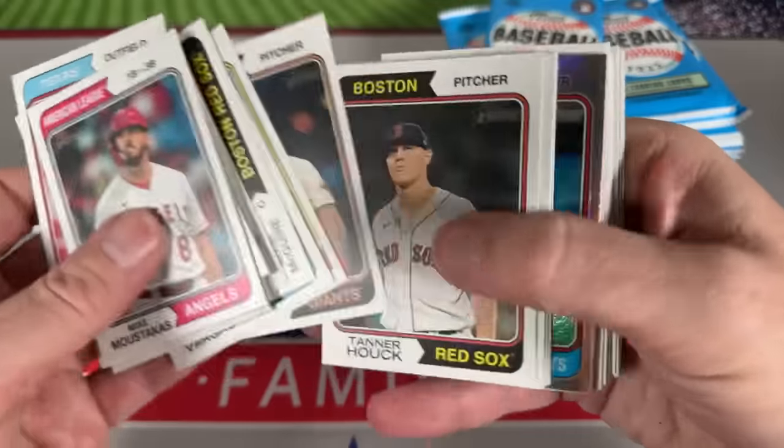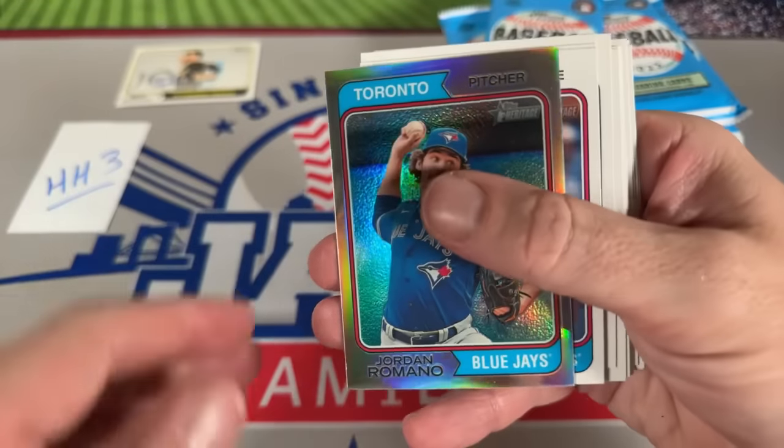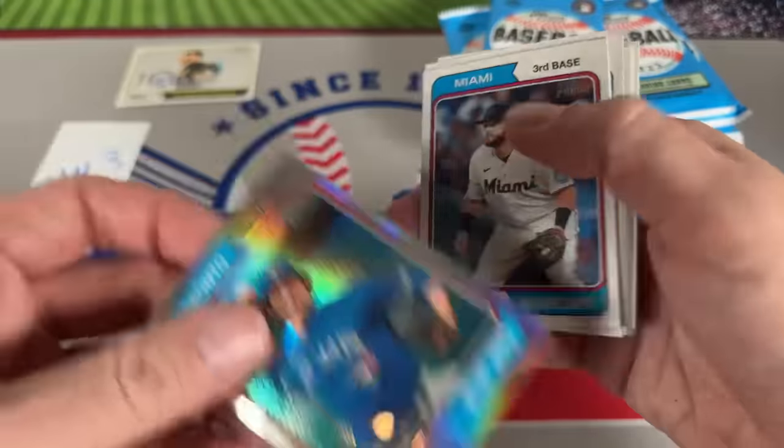Best son ever, EJ. We got Jordan Romano right there, which is numbered out of 374.